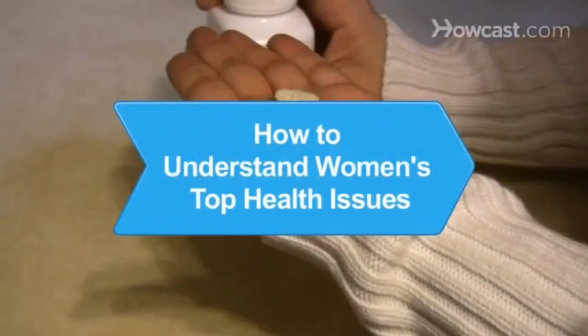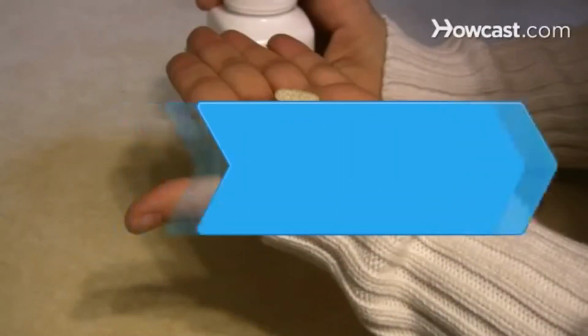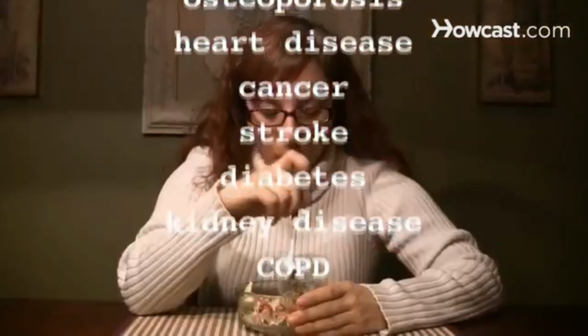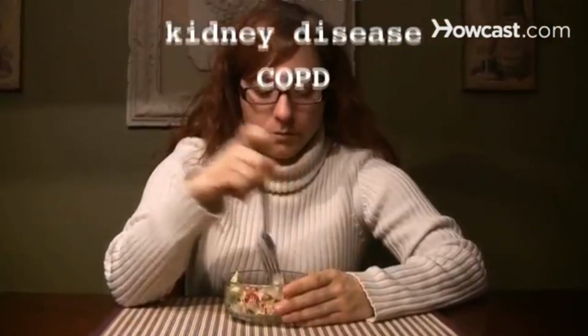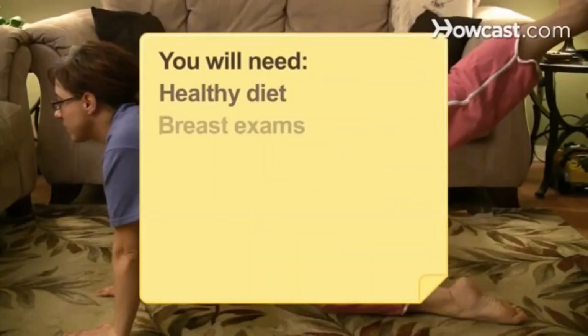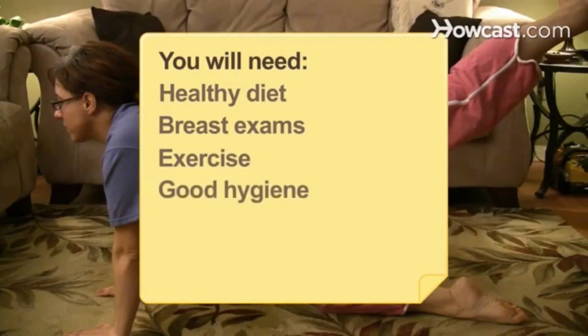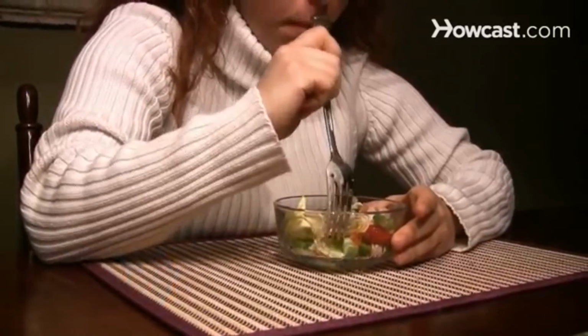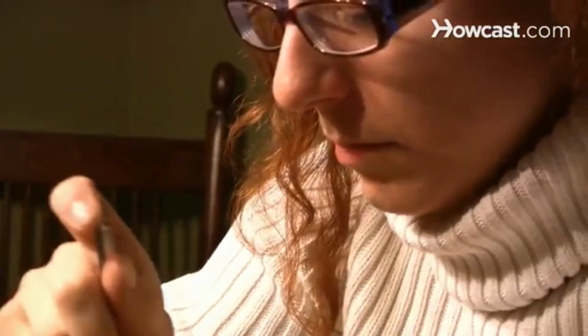How to understand women's top health issues. Women should take all gender-specific health threats seriously and establish habits that can contribute to a long and healthy life. You will need a healthy diet, breast exams, exercise, and good hygiene. Step 1. Maintain a healthy diet to control your weight and blood sugar levels to combat heart disease, which afflicts 1 in 10 women between 45 and 65.